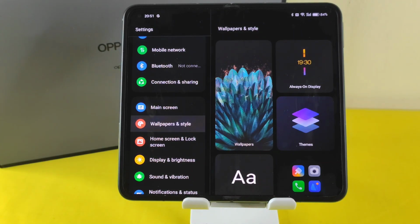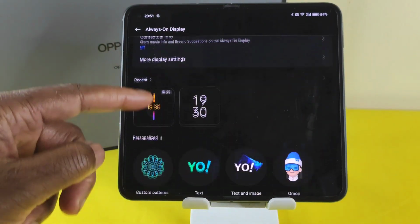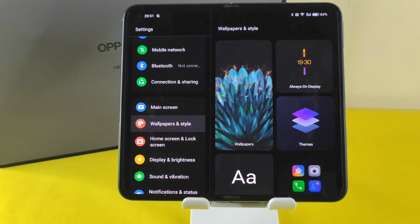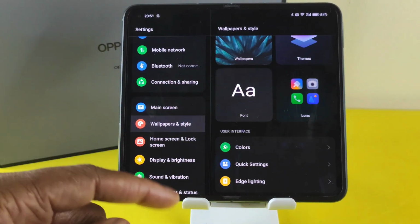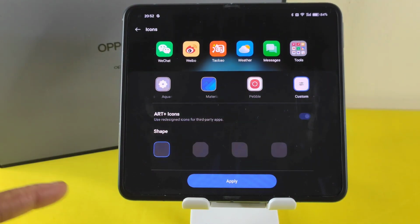And whilst we're here, obviously you can customize this device. That's really nice. That's something that I found very limiting on the Google devices, and I'm sure it's the same on the Google Pixel Fold. You spend $1,800 and you cannot customize certain things. So here you can customize. You've got your always on display. Again, really nice indeed. Got your themes, and probably one of my favorites is the icons that sit on your home screen and stuff.